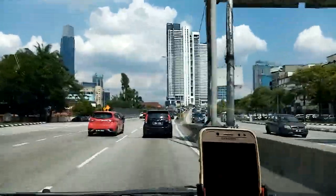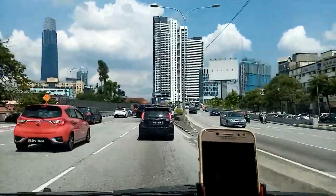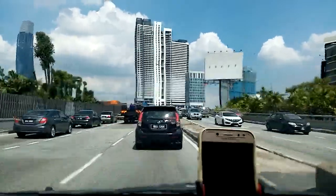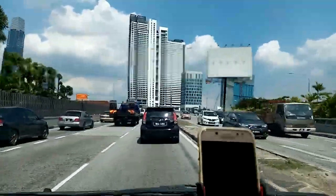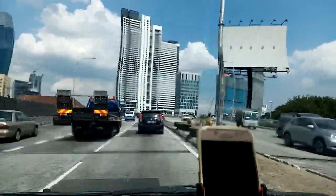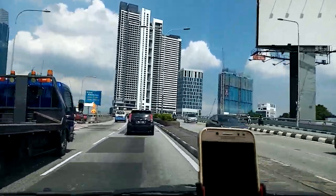A bit slow here. Many people is going down to the exit on the left, Pudu roundabout. Maps also say me to go from there. No point.